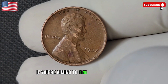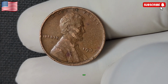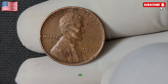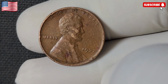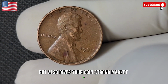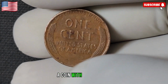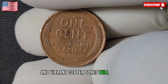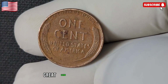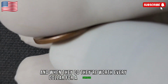If you're aiming to find or invest in one of these gems, here are some professional tips. First, always seek coins that have been certified by trusted grading services like PCGS or NGC. This not only confirms authenticity but also gives your coin strong market credibility. Second, focus on eye appeal. A coin with bold details and vibrant copper tones will always stand out. And finally, take your time. Great coins don't show up every day, and when they do, they're worth every dollar for a serious collector.